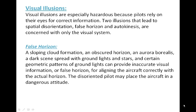Visual illusions are especially hazardous because pilots rely on their eyes for correct information. Two illusions that lead to spatial disorientation are false horizon and autokinesis. They are concerned with only the visual system.